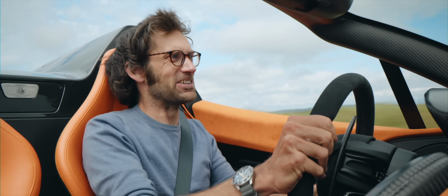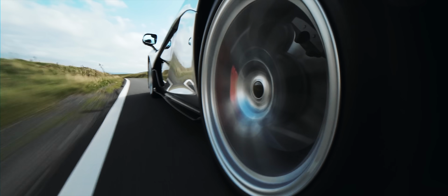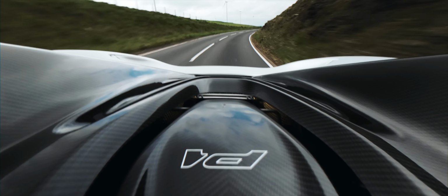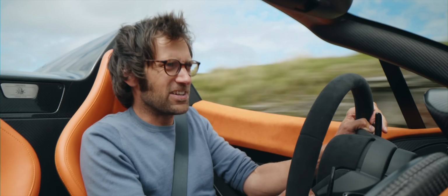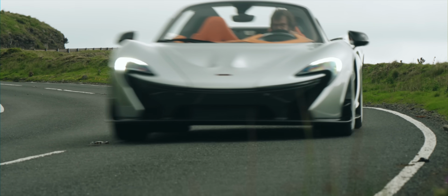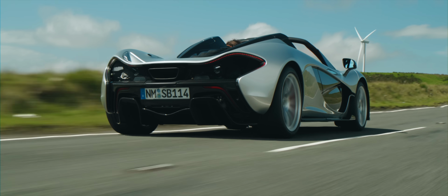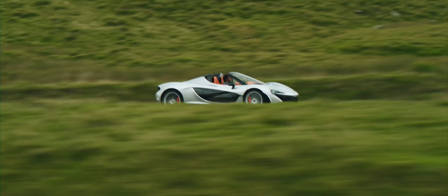Still ridiculously quick. 903 brake horsepower, 664 pounds-foot of torque. Even on its own, the engine has 727 brake horsepower and 531 pounds-foot of torque. That's 720S numbers without the hybrid. The P1's e-motor contributes 177 brake horsepower and 192 pounds-foot of torque, which is 83 brake horsepower and 26 pounds-foot more than the latest Artura.